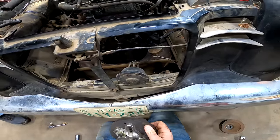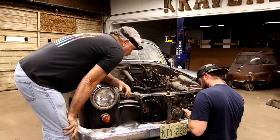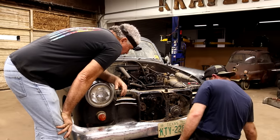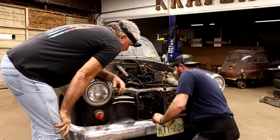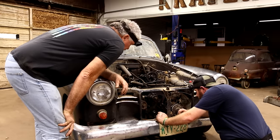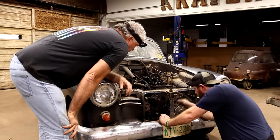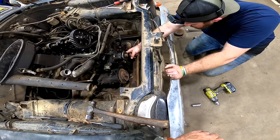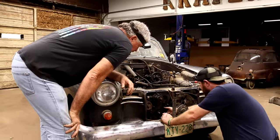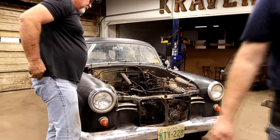Still can't get at it. I don't know how you're supposed to get at any of those gears, unless that piece comes off. Let me grab that gear and see what it looks like size-wise. Okay.